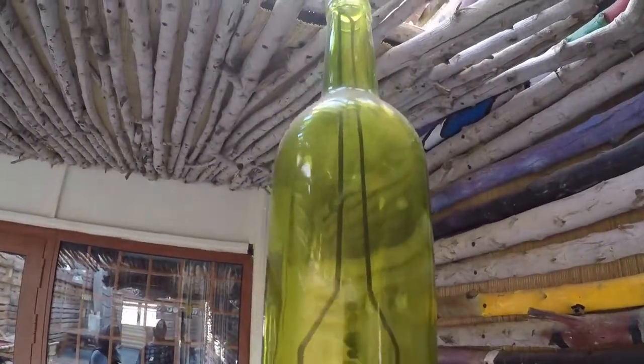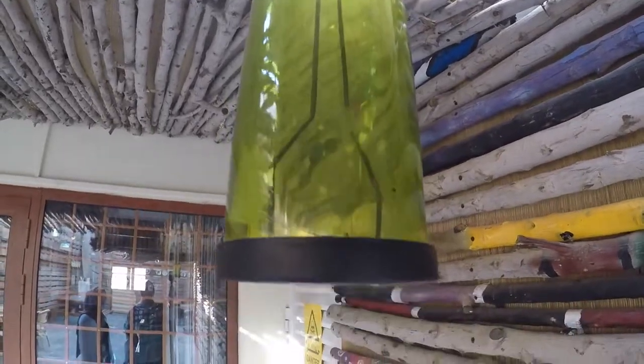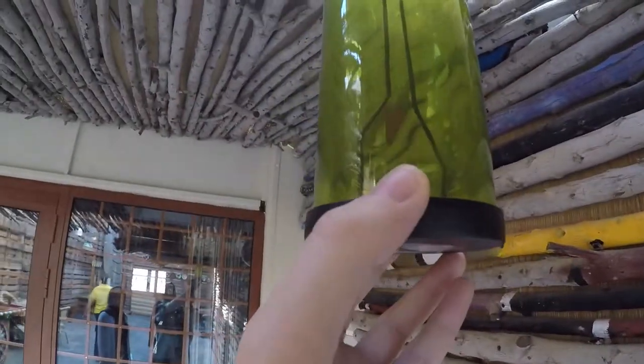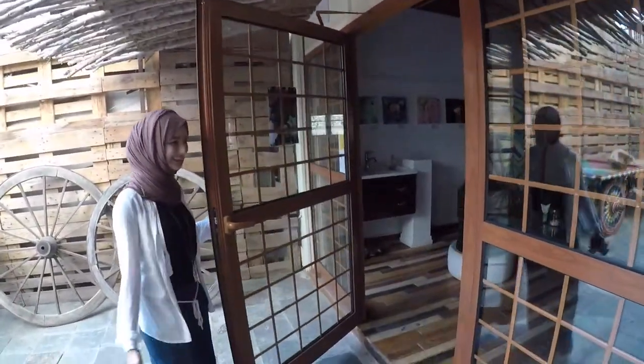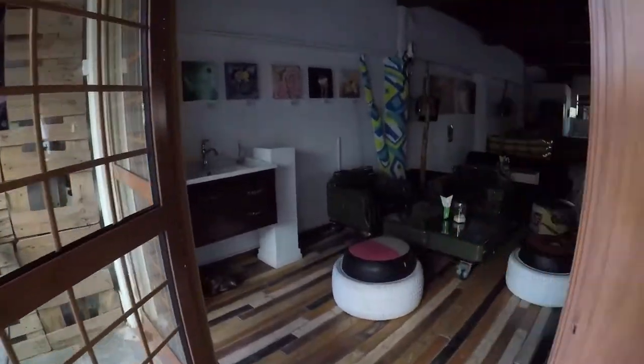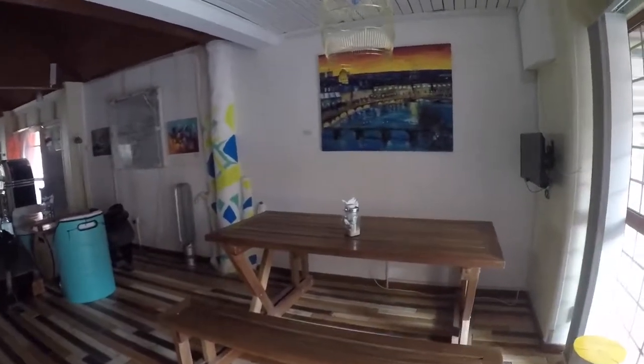And this light bulb here is also created from recycled glass bottles. And a candle can be placed at the bottom and replaced. Going to the back side, we had the chance to see more recycled and redesigned things.